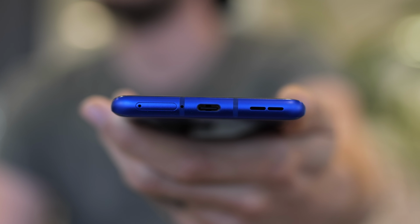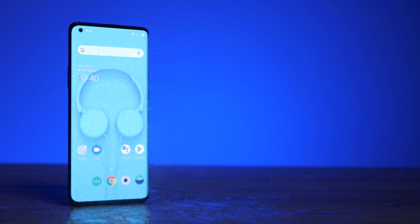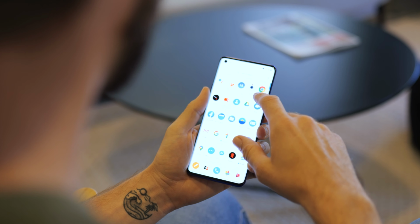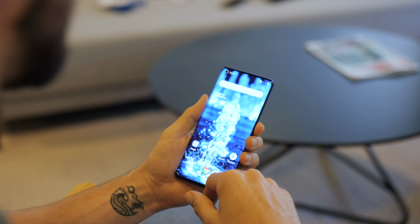It has a USB-C connector and thanks to an IP68 rating, it is finally water and dust resistant, which previous models weren't. The 8 Pro uses face recognition technology and a fingerprint scanner which is built into the screen to unlock the phone. The face recognition technology works perfect at daylight and also good in a weak light environment.